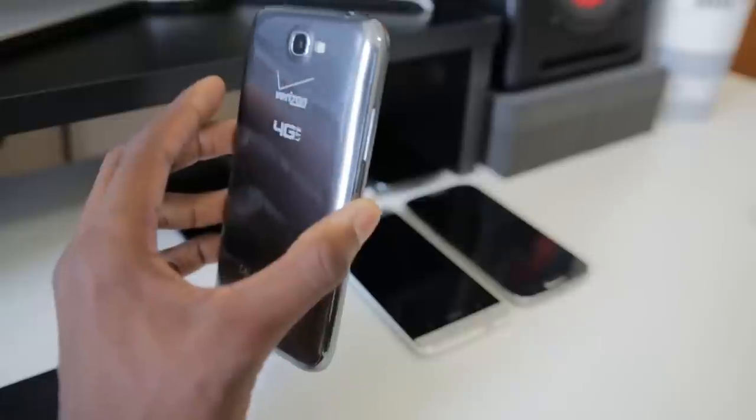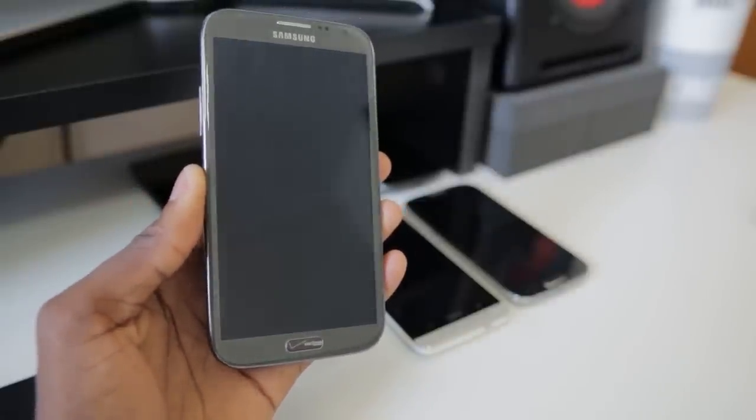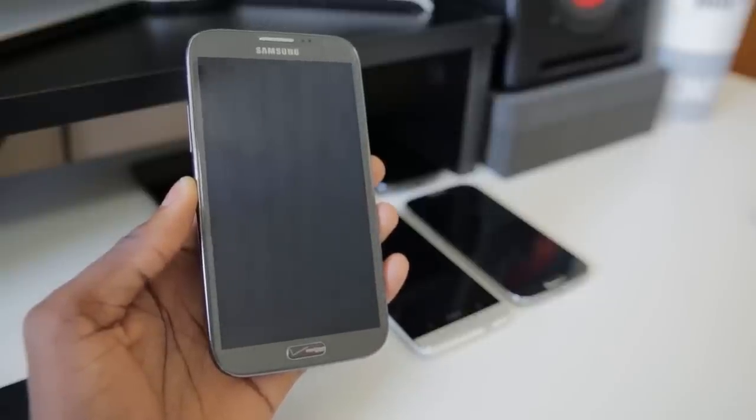Sometimes I go on a road trip and I don't bring a charger with me and I just bring my Verizon Galaxy Note 2 because that's just what lasts the longest and I don't really have to worry about charging or battery or anything like that. So my phone depends on the situation, but I'm gonna go ahead and give you guys a tour of my Galaxy S4. So without any further ado, let's take a look.